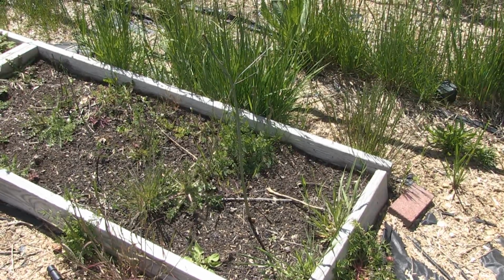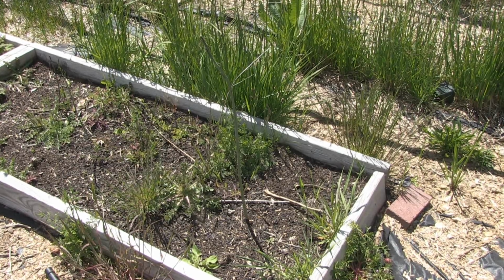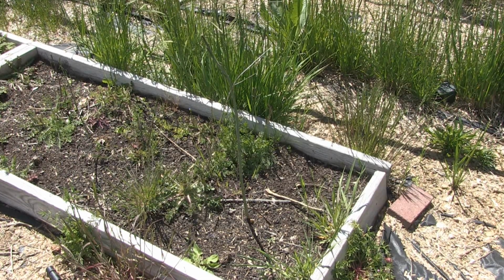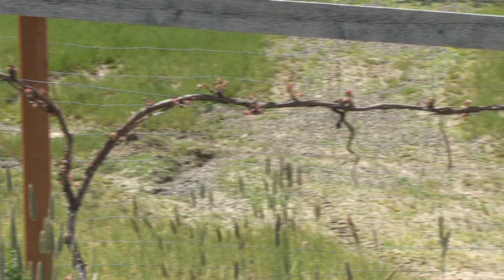Oops, this is the raised bed I was talking about. I have some asparagus that grew too big. I'll just cut it down, but we've got asparagus growing out here. I already made a meal with some of the asparagus. I pruned my grape back this year, and boy, is it doing wonderful.